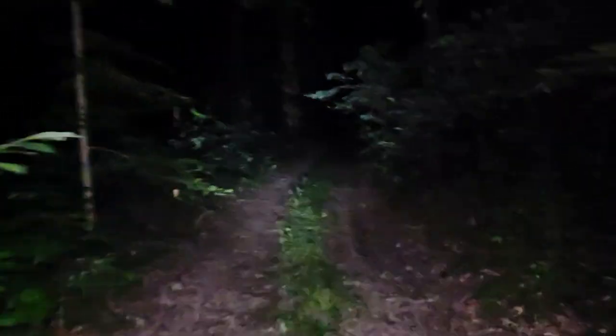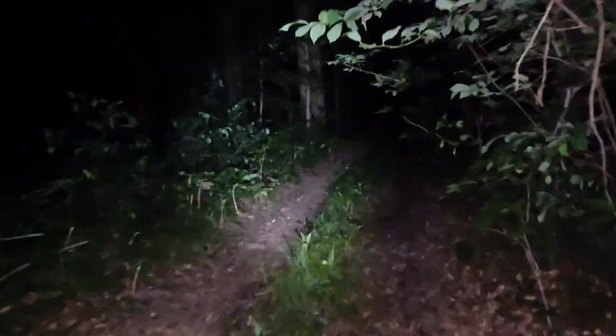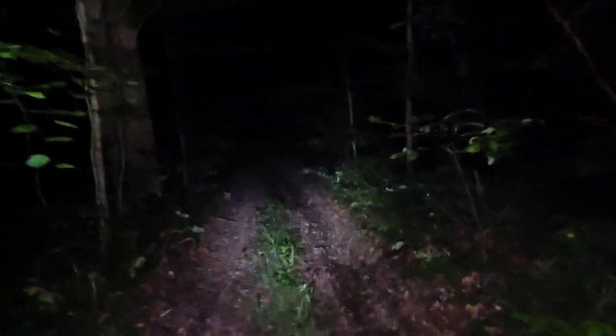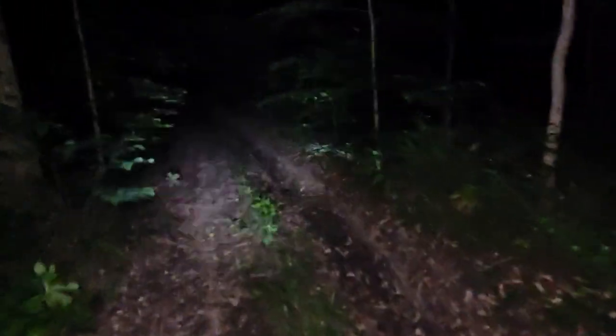We heard a lot of noises down here a few minutes ago, and we heard some trees cracking like something heavy was walking on them. And so we're just trying to get out and investigate and see exactly what we heard. I think I just felt a raindrop hit me.